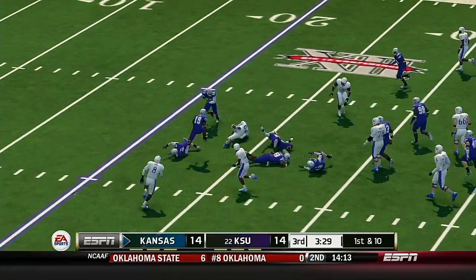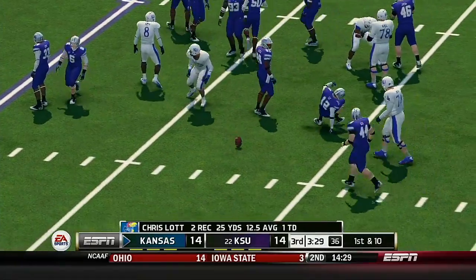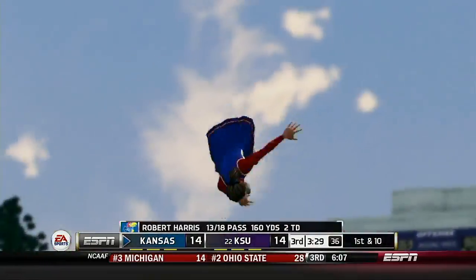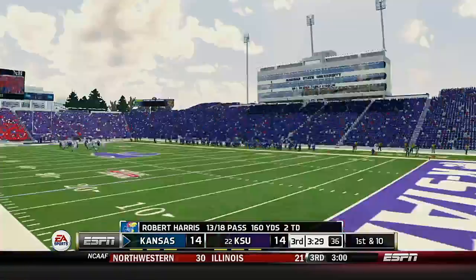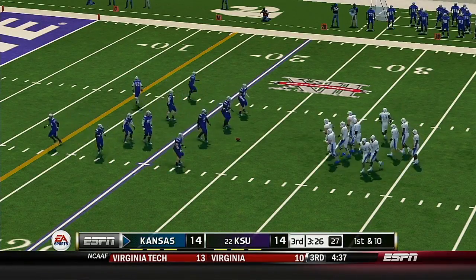Throws complete. He's got space to work. He's taken down at the 24. Call it a gain of 12 yards. That makes it first and 10. First and 10, ball on the 24.